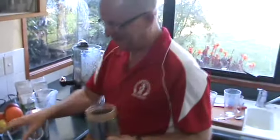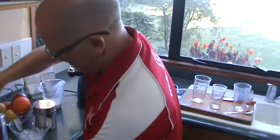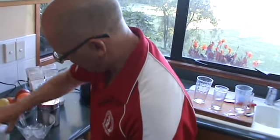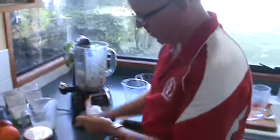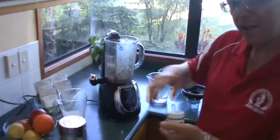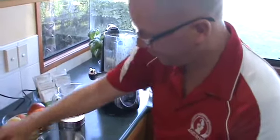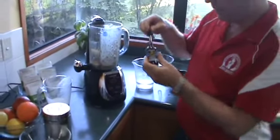Oops. These containers aren't so good. Anyway, it doesn't matter. A little bit of Himalayan salt. But see, we'll try it like this and then we'll add a detox and slim as well and just see what happens with it. Yeah, it'd be nice to try it with and then without and then with. Yeah, just to see.